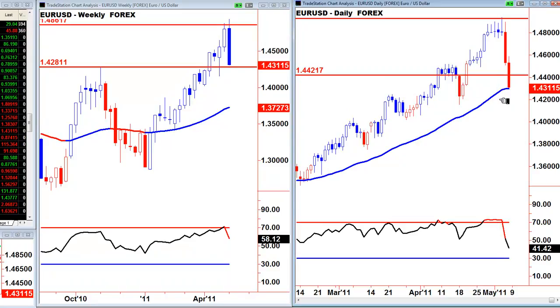So we'll come back to this on Monday in the Monday free video and see where we are. I would not swing trade short that. I do not instigate shorts above the 50 EMA. I'm just interested to let this one go for a little bit and see how it plays out, because there's very little data out on Monday, Tuesday, but there's a lot of data out the back end of the week, so let's see how that behaves.